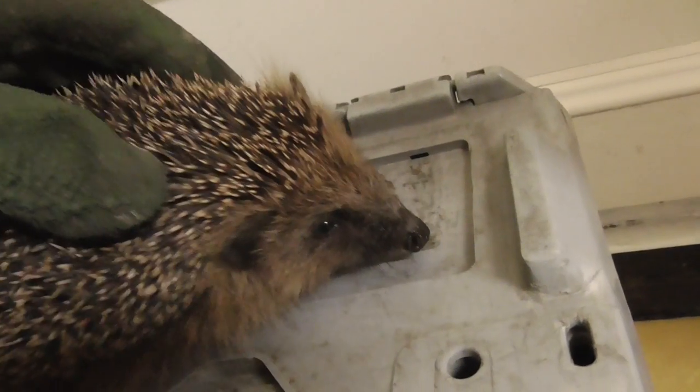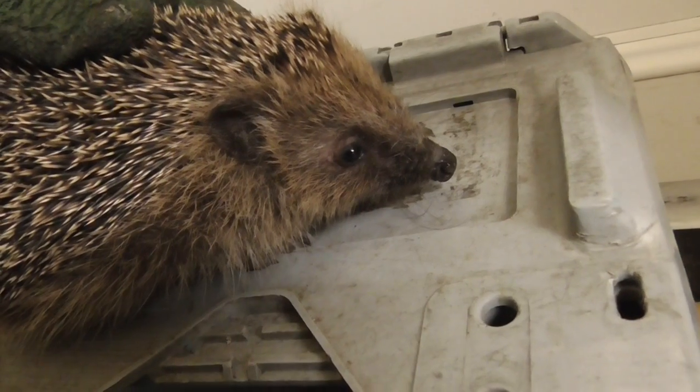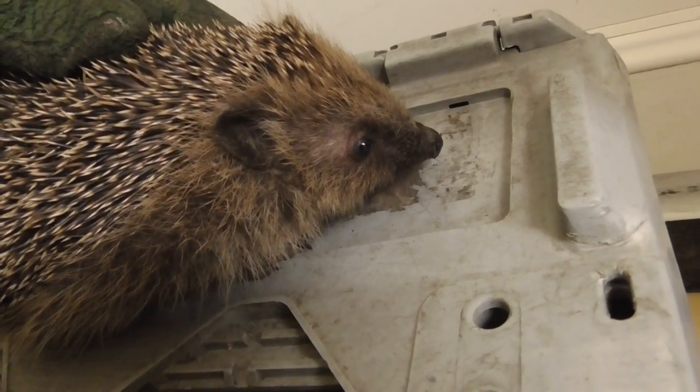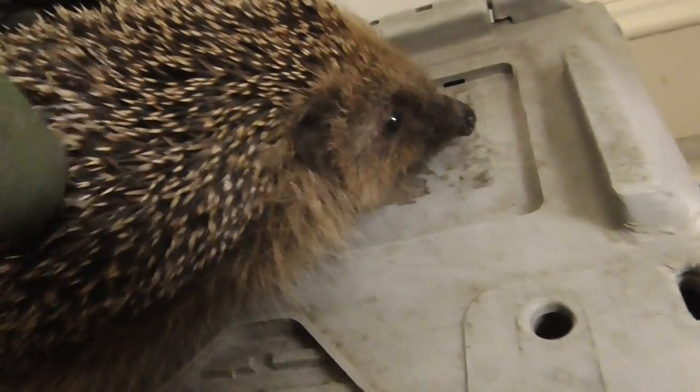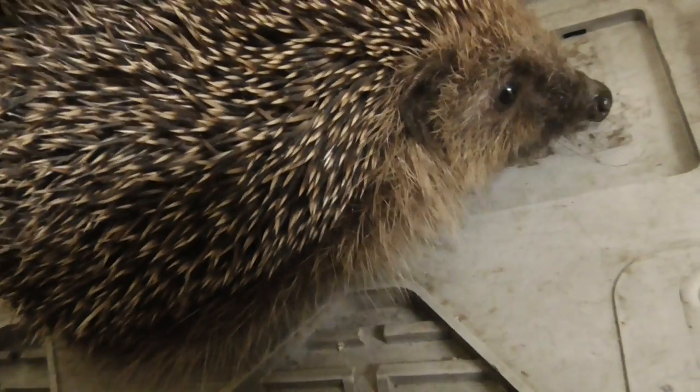Okay, this is baby hedgehog 1yellow that I've just caught in my garden on the 21st of March 2015. And it's a little girl. I'm looking at my notes. I first found it on the 26th of November 2014.